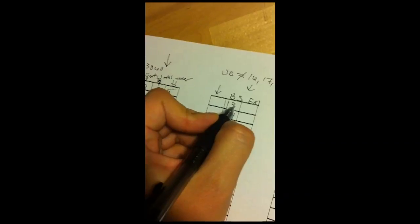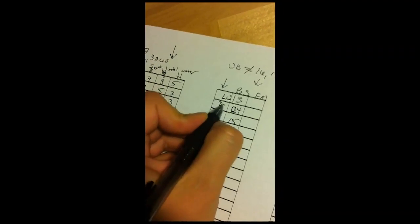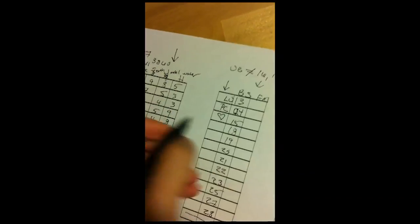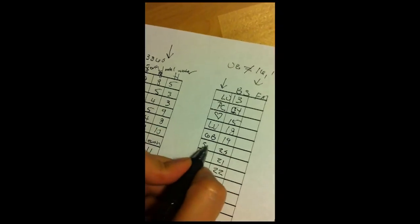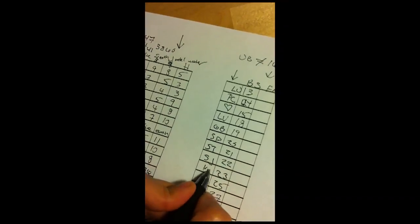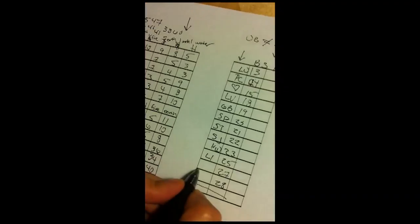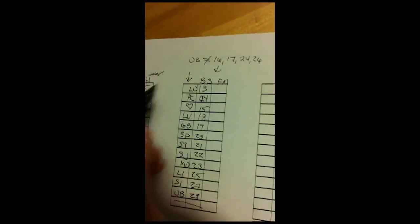Now we're going to plug in our organs that go with this. Lung, pericardium, heart, liver, gallbladder, spleen, stomach, Sanjiao, kidney, large intestine, small intestine, bladder. Great.